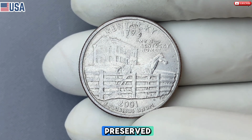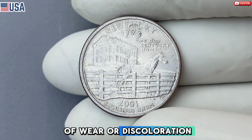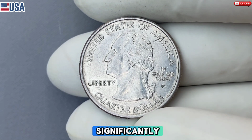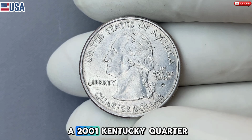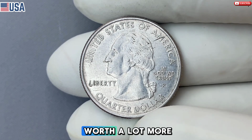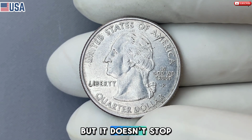Coins that are well preserved and show no signs of wear or discoloration are always in high demand among collectors, and their value increases significantly. If you come across a 2001 Kentucky Quarter in pristine condition, hold on to it, as it could be worth a lot more than you think. But it doesn't stop there.